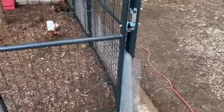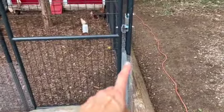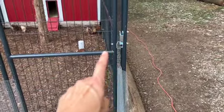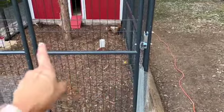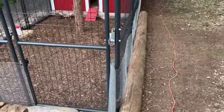And the other thing on this side, so this gate hasn't been done yet. We just have to cut another piece of the hardware cloth. And so that's why this is sitting in there, because that gap between the door and this side, little baby Gunther can get through that. So that's just temporary. It'll get fixed tomorrow.